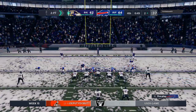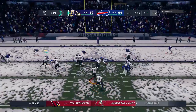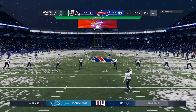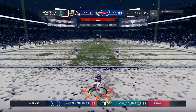Here we go now as we get set for a big two-point conversion. They'll try and run it in. And he's going to get into the end zone. The two-point conversion successful. And we've got ourselves a tie football game. So here comes the kickoff now. All even here in this fourth quarter.